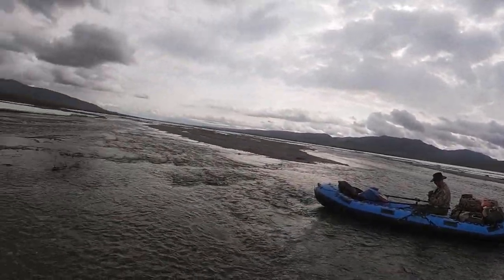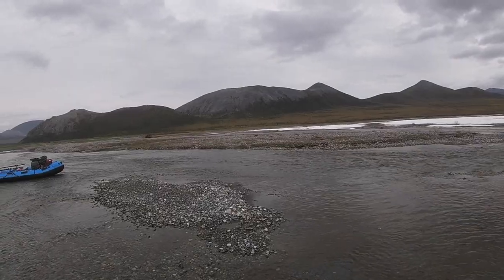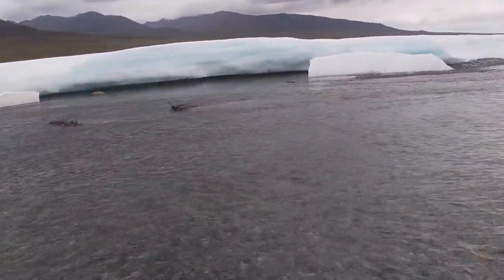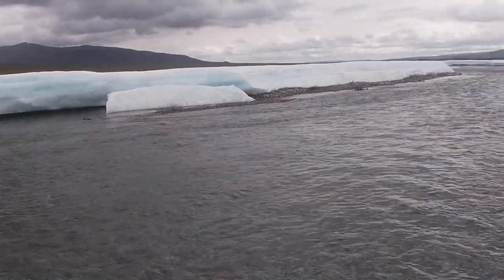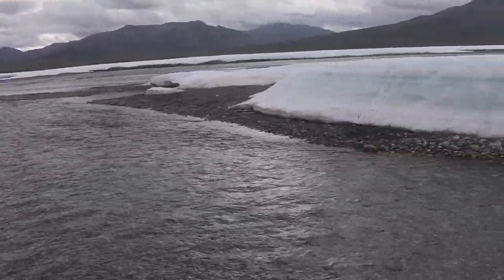It's absolutely beautiful here. Can't beat it in the Arctic. Look at that scenery. I mean, you want to see some clean water? Look at that. Super clean. And then you go into the ice. It looks cold, but it's not really that cold.